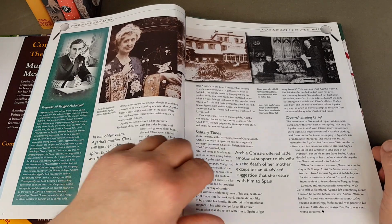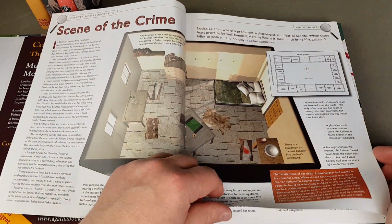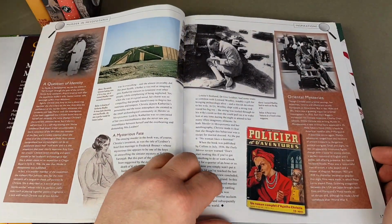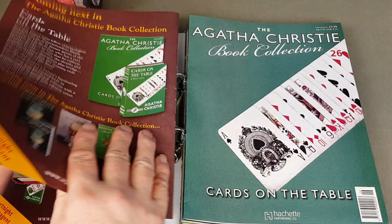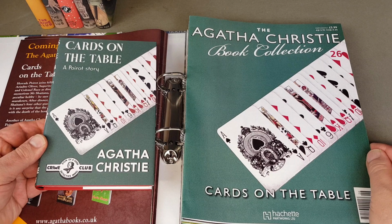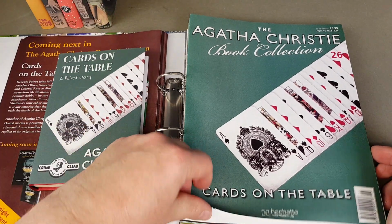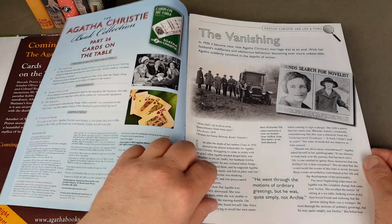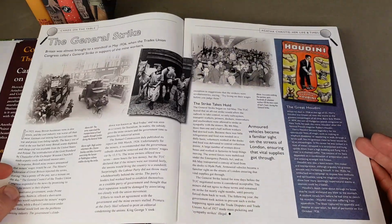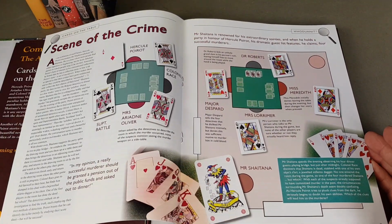Murder in Mesopotamia. Excellent. Cards on the Table. Nice jacket, isn't it? I wonder if they used a photograph or actually got an artist to do that. I don't know. I suppose it would be a little bit of a cop-out if they just took a photo. That's interesting, on the scene of the crime there, that's good.